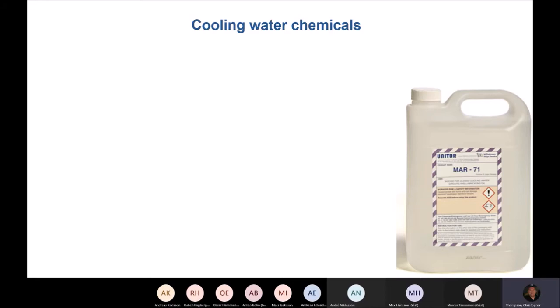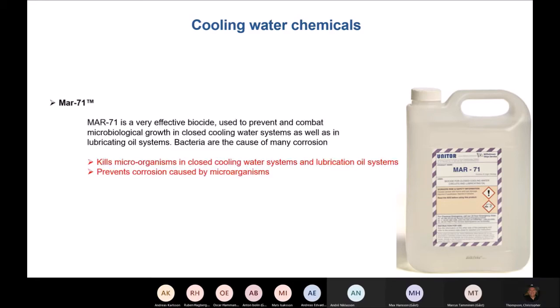If you've got a bacteria contamination, this is the chemical we have. It's called MAR71. That's the name of the biocide, and the active biocide is why we keep the name MAR71. It's one of the few chemicals allowed to be sold in Europe for cooling water systems for bacteria. But it will only be good for bacteria which is open flow in the water. If it's been protected by biomass or biofilm, then this will not kill the bacteria which has got the slime covered on it. So that's why you need to do a full clean if you've got biofilm.